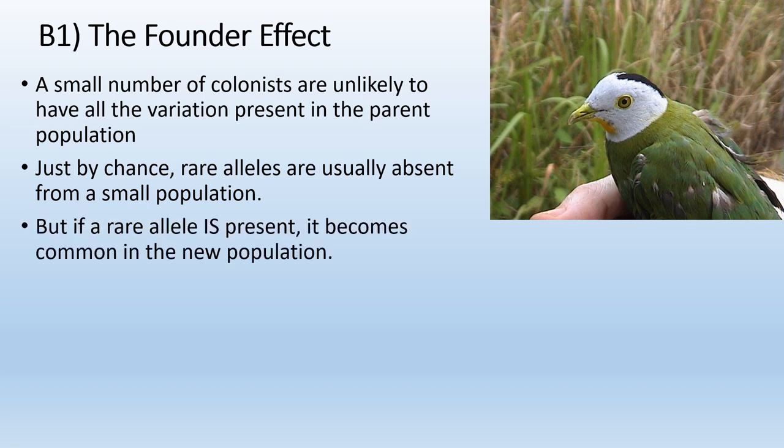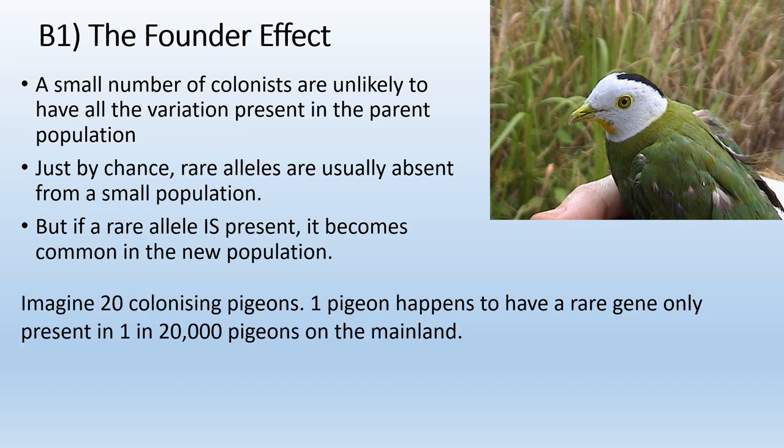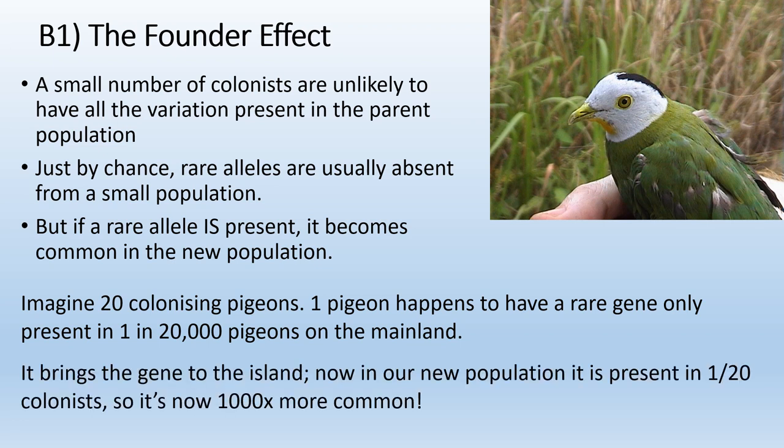On the other hand, let's imagine that one of our 20 pigeons in fact had a rare allele. It happens to be, just by luck, carrying something rare. If it is present in our new population of 20 pigeons on the island, then it's suddenly much more common than it was on the mainland. So one pigeon happens to have a rare allele. Let's say that rare allele is only present in one pigeon out of 20,000 on the mainland. All of a sudden on the island, it's now present in one out of 20 pigeons, because there are only 20 pigeons and we do happen to have one. So it's now 1,000 times more common, simply because it's now in an isolated population.